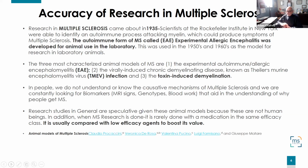Okay. Now, the interesting thing is that the first model is done through an autoimmune allergic mechanism. The second model is done through a virus, and it's called Theiler's murine encephalomyelitis, or a TMEV infection. And then the third model is actually a toxin-induced demyelination. So to characterize these, animal models are either forced to have MS through an autoimmune response, through a virus, or through a toxin. So when you think about it, we don't really know what causes MS in humans.